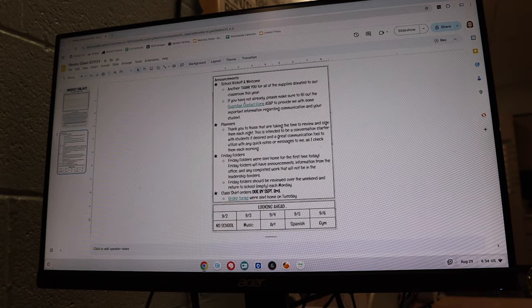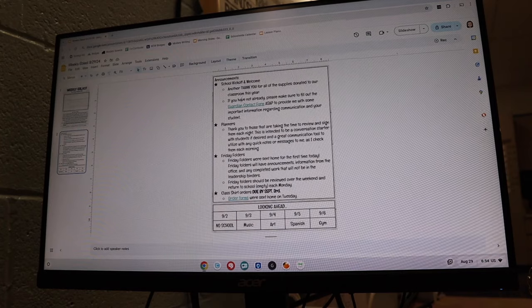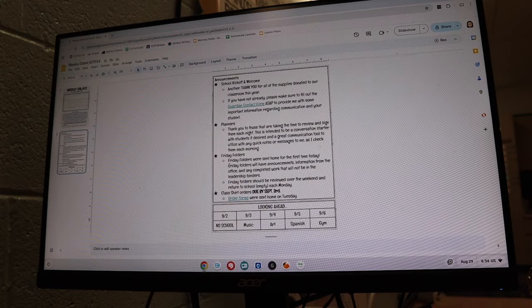I asked them to fill out a contact form. I have most responses, but I still need a few more, so I included that still. Planners started going home this week. This is just a reminder to review and sign that each night. Friday folders are going to go home for the first time today. I put some information about that. This is from the office, just a reminder that their class shirt order forms are due on Tuesday.